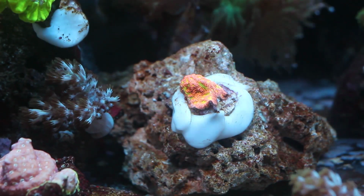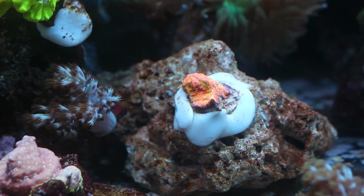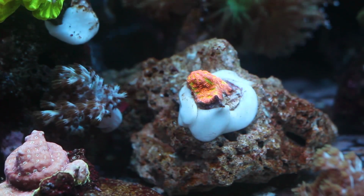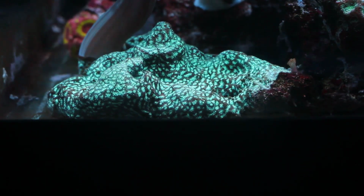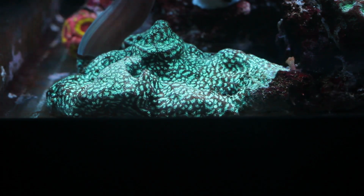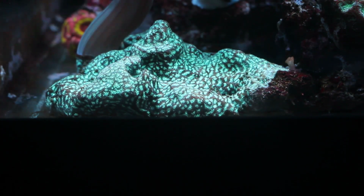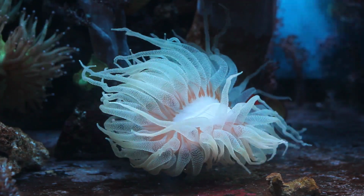This orange lepto was added last month and the rock it's on was just as white as the other piece, so hopefully in another month that rock will blend in. My blue one has really encrusted to the bottom of the glass. You can't really see it here, but in a couple of more months I should have quite a few frags.